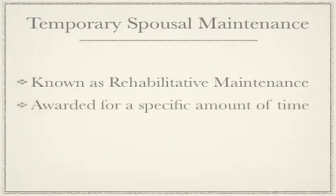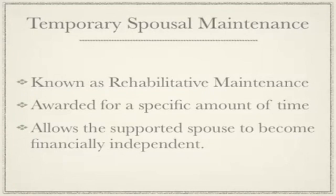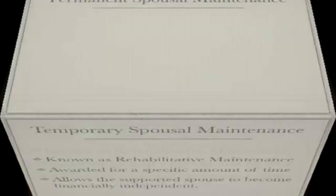Temporary spousal maintenance is also known as rehabilitative maintenance. It is awarded for a specific amount of time to help the receiving spouse obtain education, training, or other skills to rehabilitate their earning capacity. This temporary support allows a spouse who is unable to support himself or herself financially during the marriage to become financially independent after the divorce.